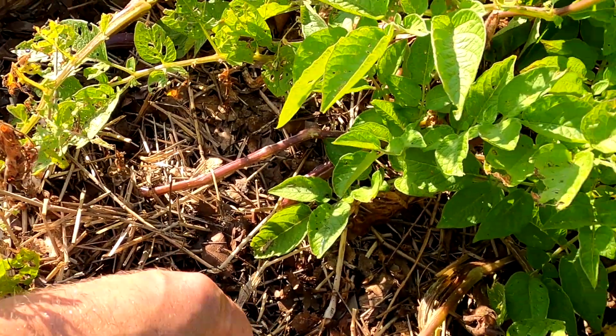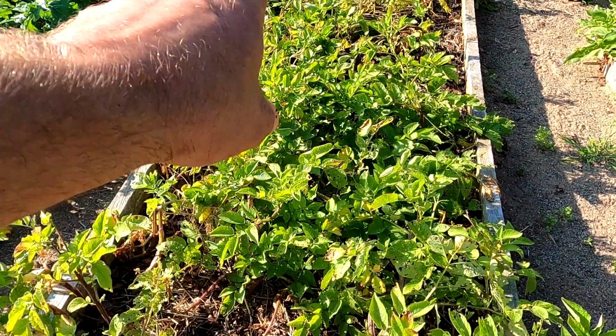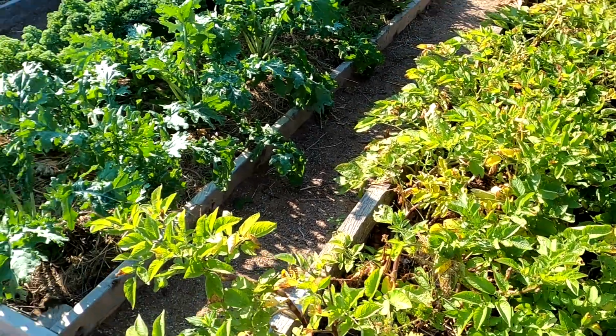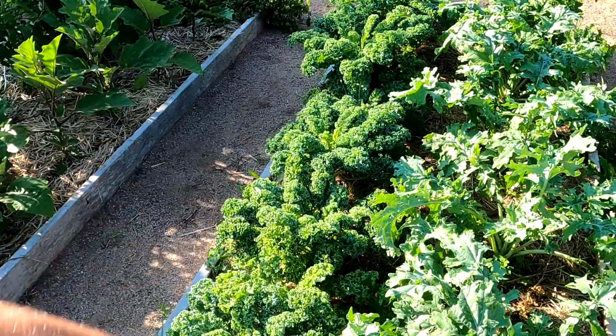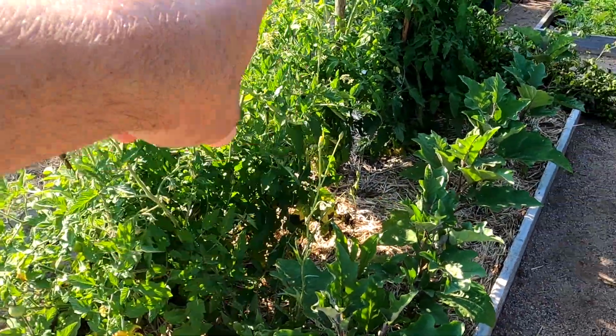Anyway, this bed is just about ready to harvest. I'm going to give it another week or so, but all the plants are dying. That's when you harvest the potatoes, after the flowers show up. Kale bed here is doing great. I got the Siberian kale on this side and a blue Scotch curly kale on this side. That's doing good. These are all transplants here that I bought.